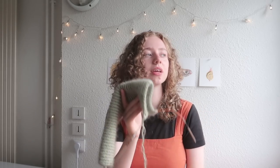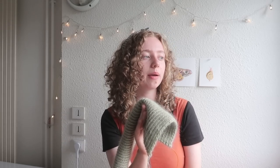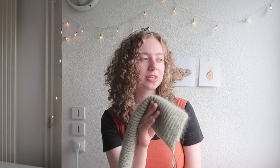The yarn is a bit more pricey though. I think in total this was a pretty expensive sweater, at least for me. I'm not entirely sure, but I think the materials for this sweater were a little bit under 100 euros, which I find pretty expensive for a knitted piece, since I'm a student and my budget is not so high.